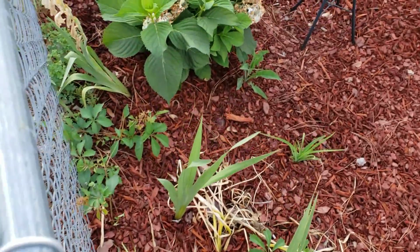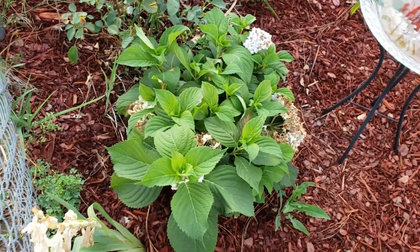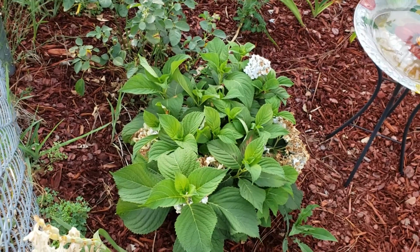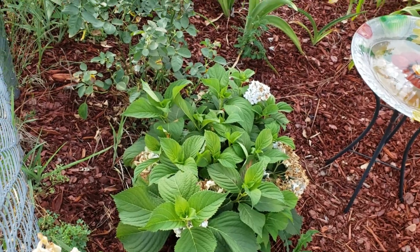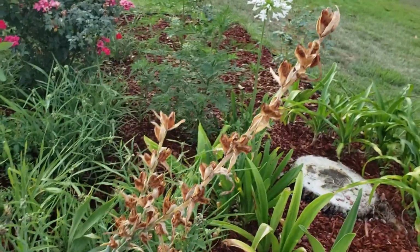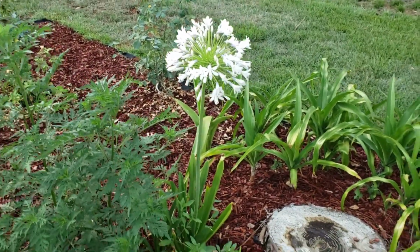Gladiolas. What's this? A lot of people call it doorknobs, but what's the official name for them? Hibiscus. No, I don't know. Oh. We got another gladiola, they're dying back. I don't know what that is, but I like it.